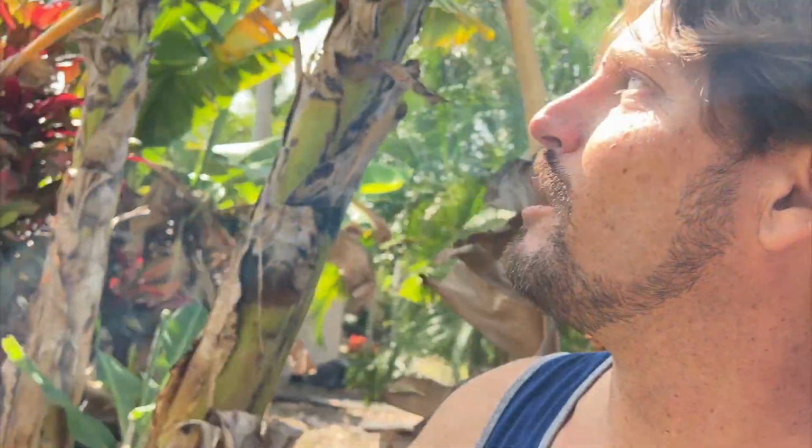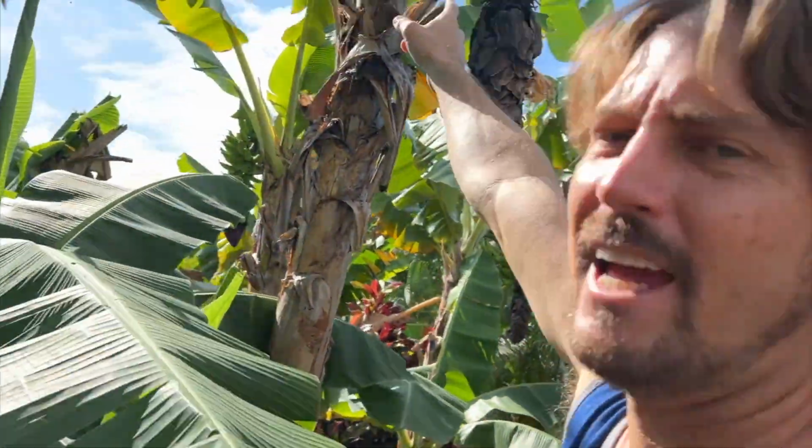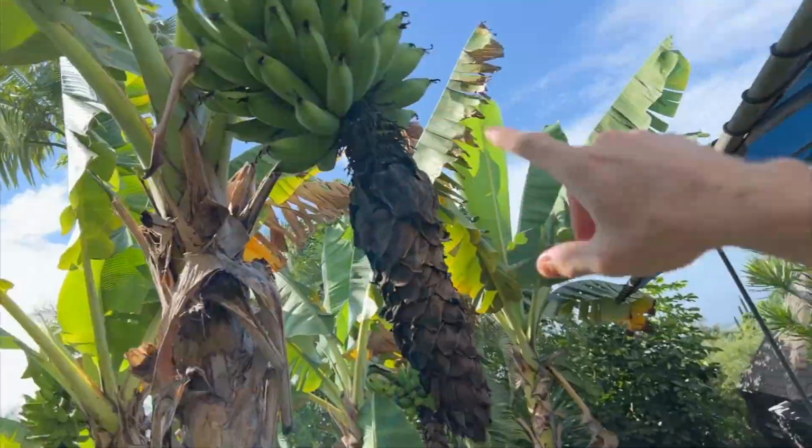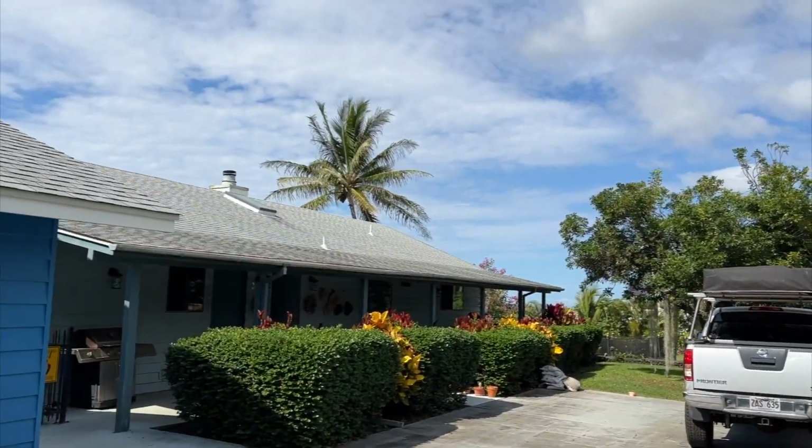And then we have a banana. If you're lucky enough, you might hit it right. Looks like we got one bunch that's getting close, and this one will probably start getting ripe any day. You can see they're starting to turn yellow. With a banana, you want to cut the bunch, and you cut the whole tree down too. And then they clone and grow new trees. So that's that. Oh, we've also got our coconut tree, which is up here.